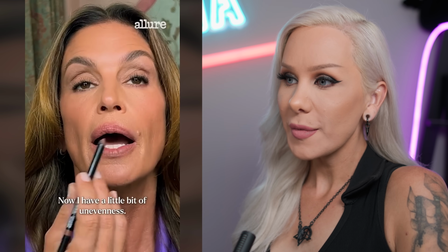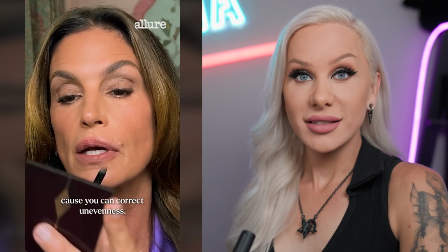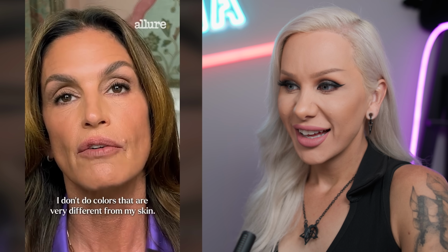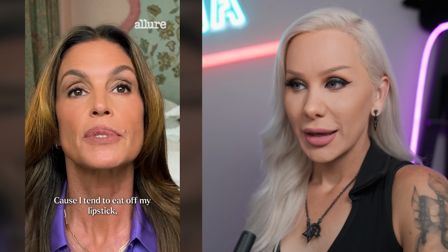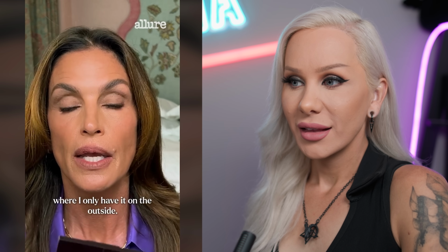I have a little bit of unevenness, so this is where lip pencil is really good because you can correct unevenness. Absolutely. So I'm going to overdraw this side a tiny bit. Yes. I don't do colors that are very different from my skin, so you don't have to be perfect at it. Because I tend to eat off my lipstick, and I don't ever want to be at lunch where I only have it on the outside. I'll just take this color and fill in.